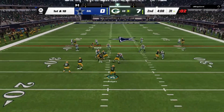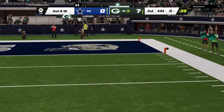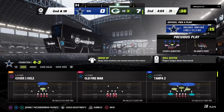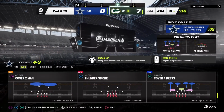Off the play fake to Jones. Here's Rodgers. He's going to launch this deep for Watson. It's incomplete. Took a shot, couldn't connect. Absolutely no disguise on that one. They just went for it. Put him out there and said, go deep. Let's try and hit him. Unfortunately, to no avail.